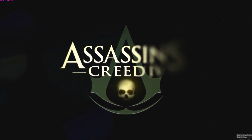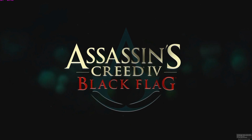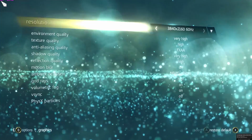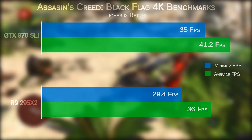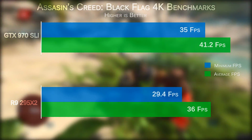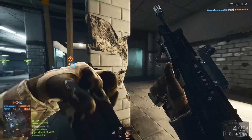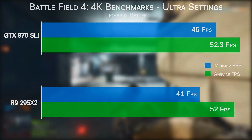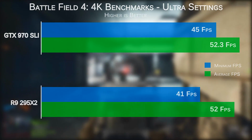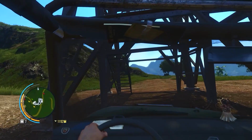Alright, so this is the fun part. Starting with Assassin's Creed Black Flag, we are running at a resolution of 3840 by 2160, everything maxed out, and the results are playable, but most importantly, look at how it stacks up against the 295X2. Next is Battlefield 4 on ultra settings, again running at that 4K resolution, hitting over 40 frames per second. And again, we see impressive results against the 295X2.